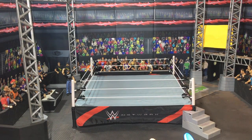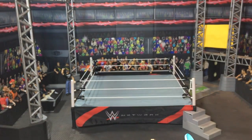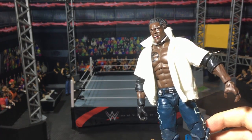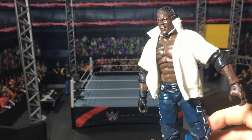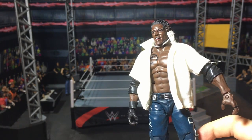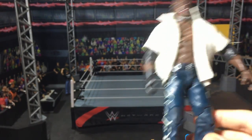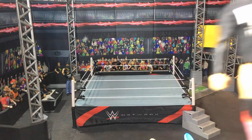Next off, we have Titus O'Neil. Yeah, it's Titus. Then we have our R-Truth fix-up, this is the head scan from the Battle Pack with Xavier Woods. That was like Battle Packs 30 or Battle Packs 31. And I added it on the Elite 2 body, and I think this is a really cool R-Truth actually, so pretty happy with that. Then, next off, we have Finn Balor.